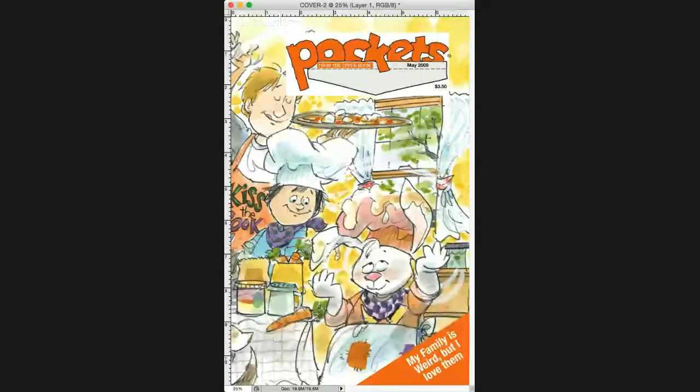This is an illustration by Chris Sharp, who's a St. Louis illustrator. I worked with him from day one on Pockets, and he's just an incredible illustrator. A lot of fun. Let me show you the other half of it. Show you the back cover. It was a wraparound. He's the one who came up with the design for the Pockets character, the rabbit.